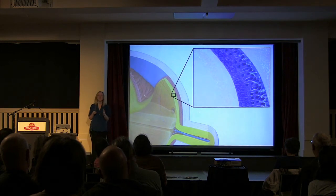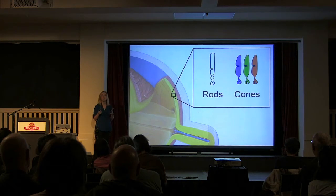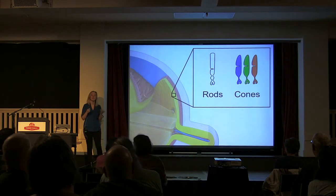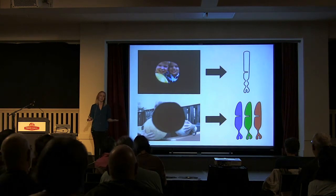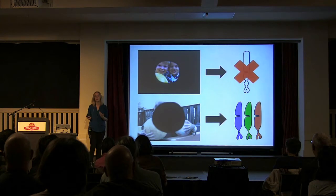And it contains the cells that first detect light and turn that into a signal. These are called rods and cones. Rods detect signals from dim light and cones detect bright light. And there are different types of cones, so they allow you to have color vision. The scenarios that I showed you in the beginning actually correspond to rods and cones. That first one, where you've lost your peripheral vision and you can really only see what's in the very center of your vision, is what happens when your rods start to die.